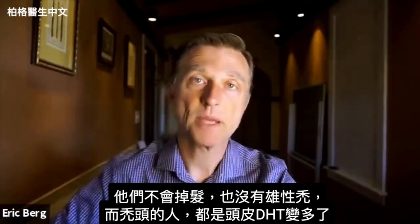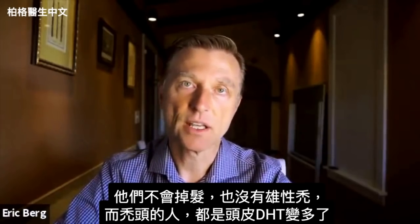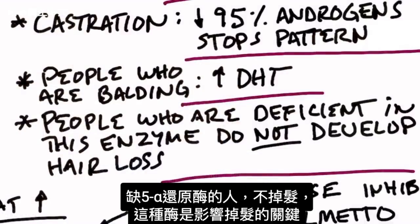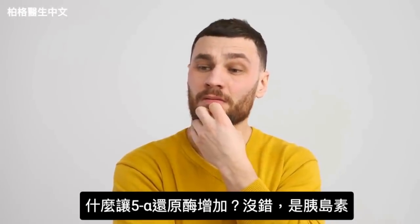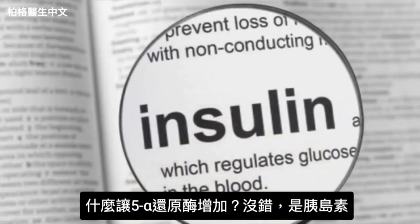Another point I want to bring up is people who are balding nearly always have an increase of DHT in their scalp. And people who are deficient in this enzyme, 5-alpha reductase, do not develop hair loss. So apparently this enzyme is a key factor if you're going to develop hair loss or not. My question is, what increases this enzyme? And if you guessed insulin, you guessed correct.